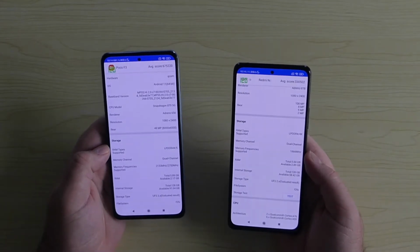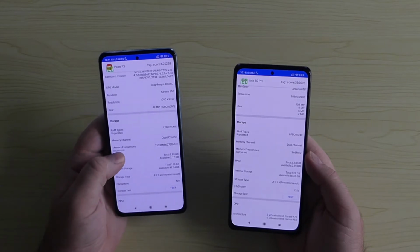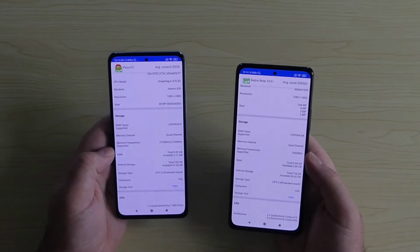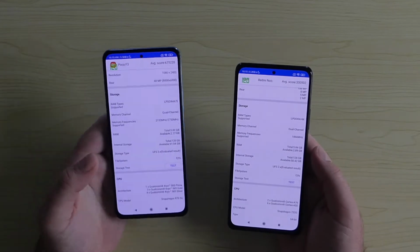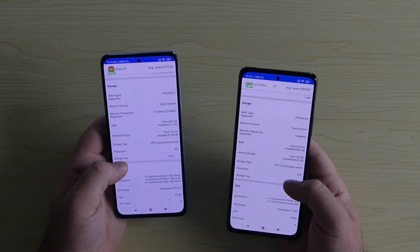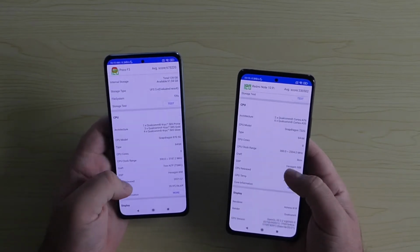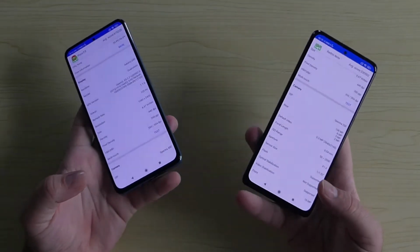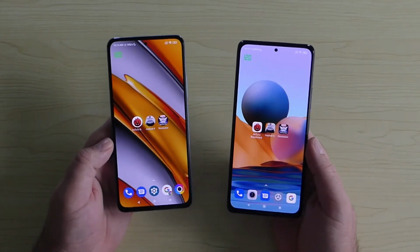Also we got a Snapdragon 870 for Poco F3 on 7 nanometers. Also we got a Snapdragon 732 on 8 nanometers for Redmi Note 10 Pro. We got an Adreno 650 for Poco and Adreno 618 for Redmi Note 10 Pro. We got 6 GB of RAM for both of them, 128 storage. And being said, we're just gonna test out the games and see if we got any big difference.